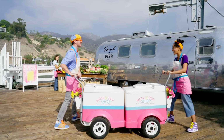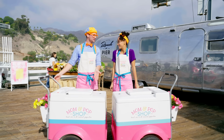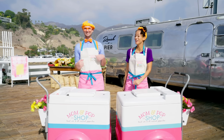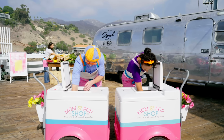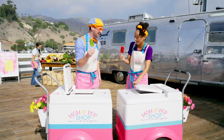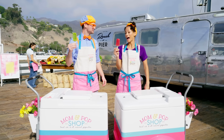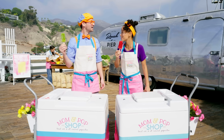Whoa! Wasn't that fun, Mika? Yeah, that was awesome! I'm so excited to show you the popsicle I made for you. I'm excited to show you the popsicle I made for you. Oh, all right. Let's see. Here we go. Ooh, Blippi. Whoa! Wow! Cool color. Yeah, I really like that green. What's in yours? Well, I made a popsicle for you from beets, guava, and strawberries.